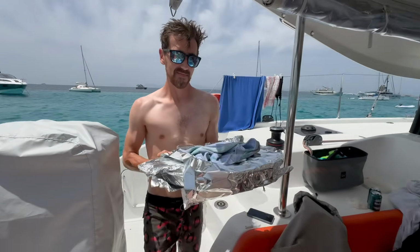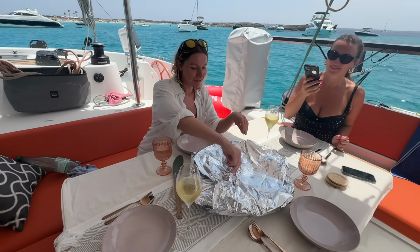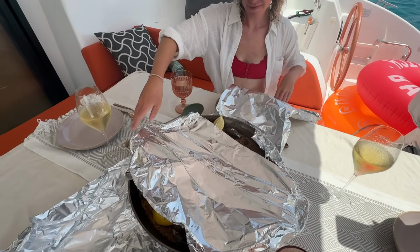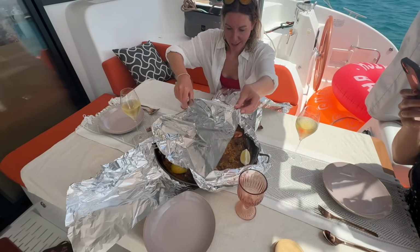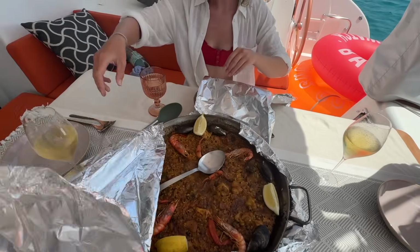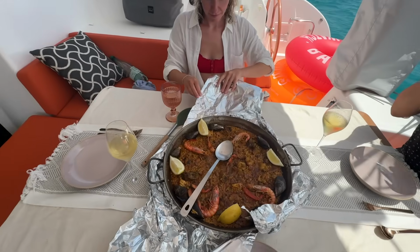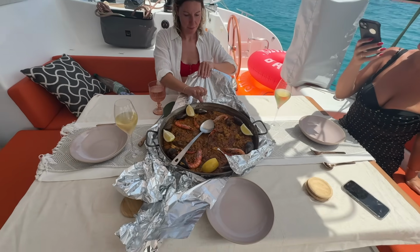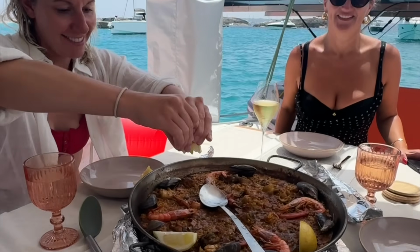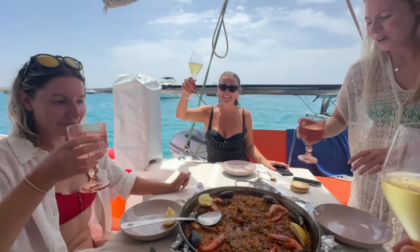Let's see what a €200 paella looks like. Oh, they've got a spoon. Look at it. Awesome. That's good. Smells delicious. Is it worth €200? Hope so. I'll tell you when we smell it. Yeah. For €200, I was expecting gold encrusted prawns, but the overall verdict was good.